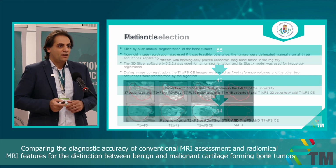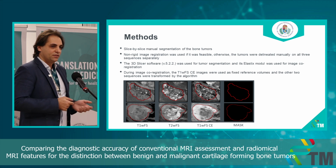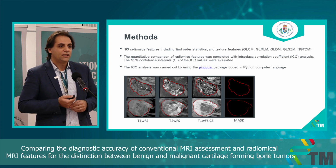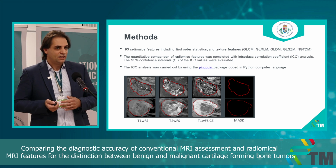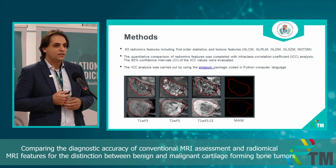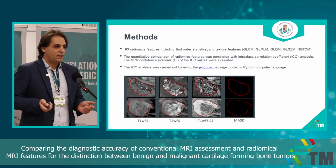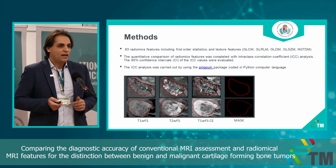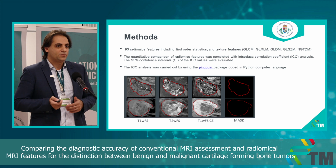sequence. Our method was that we manually segmented these bone tumors with 3D Slicer software, and we used 93 radiomics features, and we did an ICC analysis, a quantitative analysis, of how these features can be put together, if they can be put together, and we used the 95% confidence intervals for this purpose.